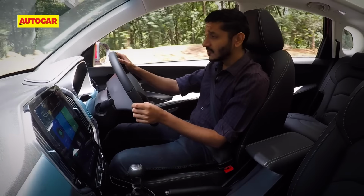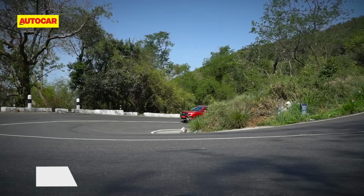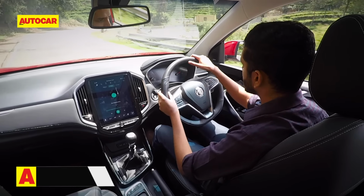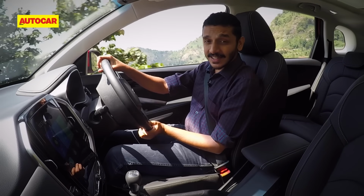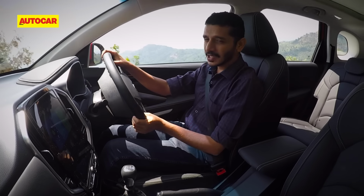But it was at least a good test of the handling. As for the dynamics of the MG Hector, well, let's just say it's not a car that wants to be driven enthusiastically. The suspension is very soft, so the car rolls around quite a lot. And the steering too, it feels quite slow and light and really quite disconnected from the road. The advantage, of course, is that it makes it much easier to maneuver at lower speeds, but try and have a little bit of fun with this on a windy road and you'll come away a little bit disappointed.